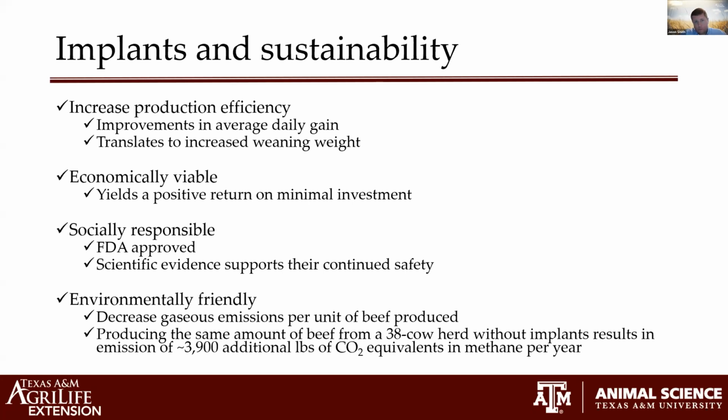They're economically viable. They yield a positive return on a relatively minimal investment. They're socially responsible, so they're FDA approved, and the vast majority of the scientific evidence supports their continued safety. We have no reason to believe that any of the implants that we currently use in beef cattle are of any concern to human or animal health or safety. And the last thing that I want to point out in this sustainability discussion is that they're environmentally friendly.